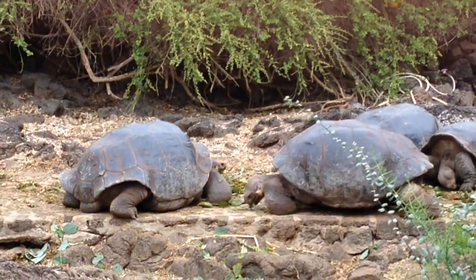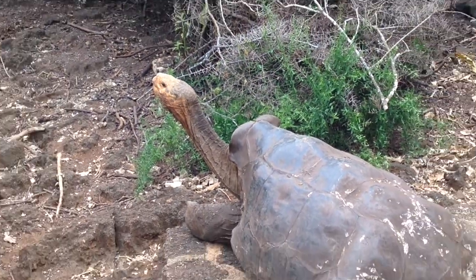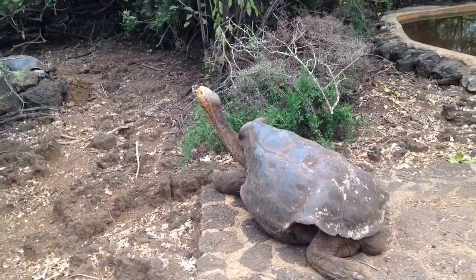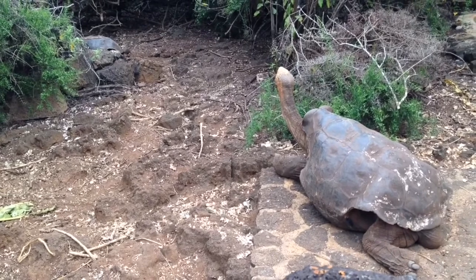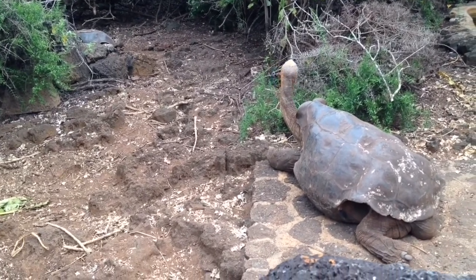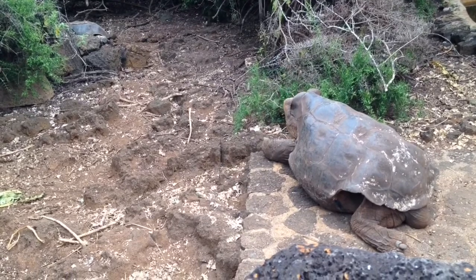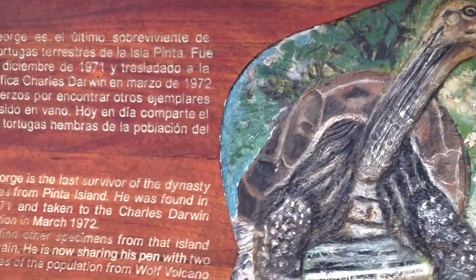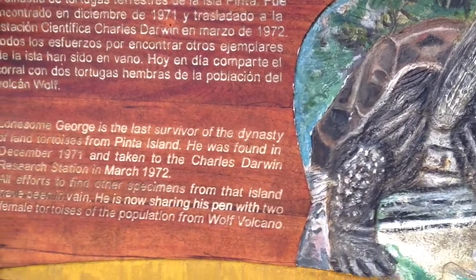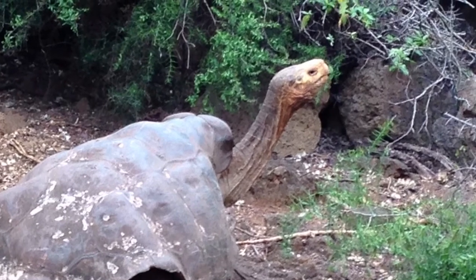The breeding programme is a huge success, and these magnificent creatures are being rehabilitated to the islands that they originally came from. Lonesome George may be no more, but the future of the giant tortoises of the Galapagos Islands is secure for the foreseeable future.